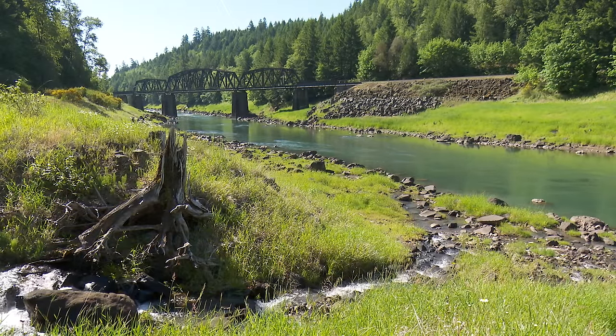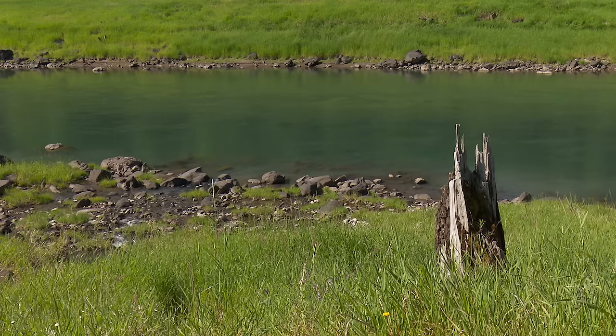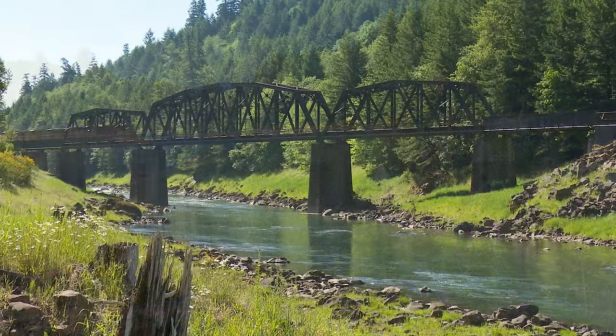Hampton marks the south end of the reservoir. The ground we are standing on is normally underwater, but now is covered in a blanket of green grass. A northbound manifest is silhouetted as it crosses the three-span through-truss bridge.